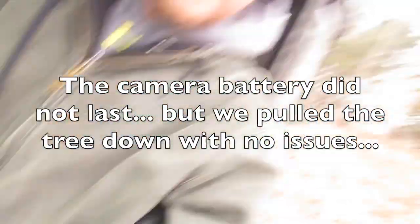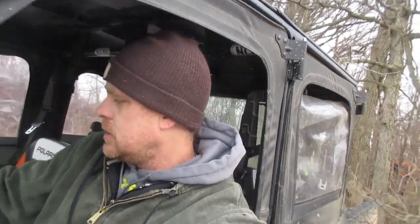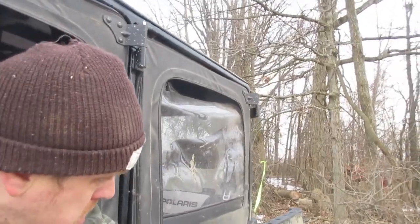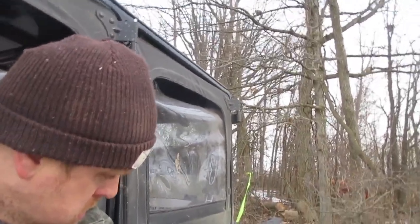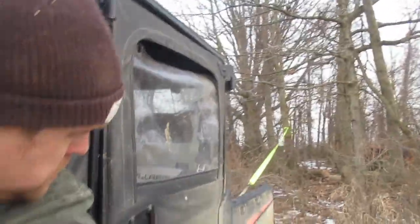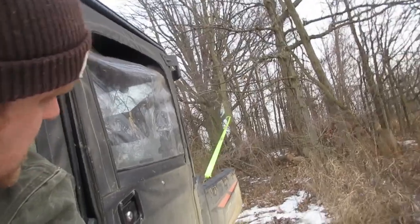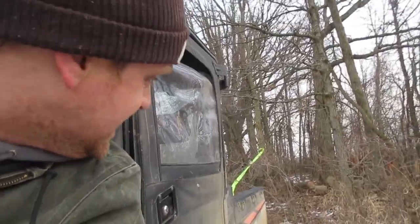Alright guys, so I figured while we have the Ranger out and we're pulling trees down, we might as well try to pull the big tree down that's stuck in the other tree that we cut up this morning. So hopefully this goes well. Or put it in four-wheel drive, I guess. Oh, that must really be wedged in there.